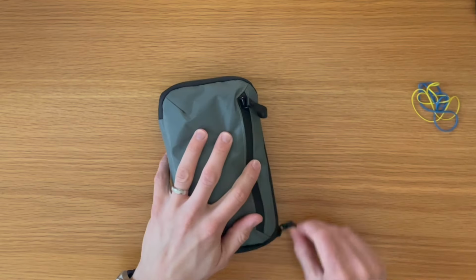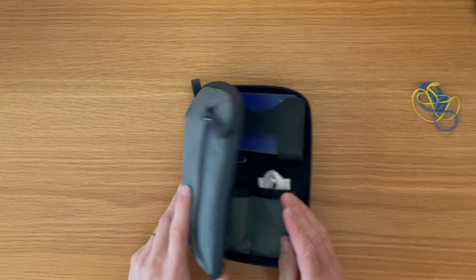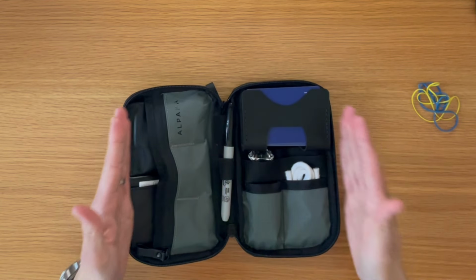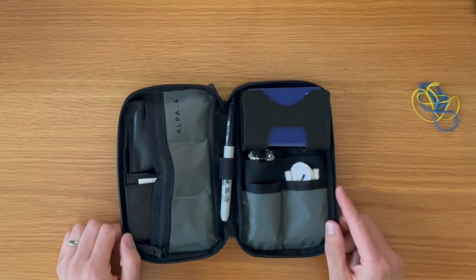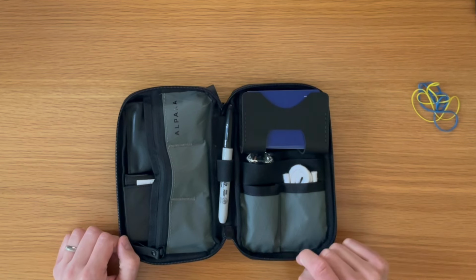Now let's actually look at my close-up set and how I've arranged everything inside. As we open it up, we've got what they call a clamshell opening, which means it opens all the way up nice and flat, so it lays flat in front of you. Where do we begin? Okay, let's begin with this.